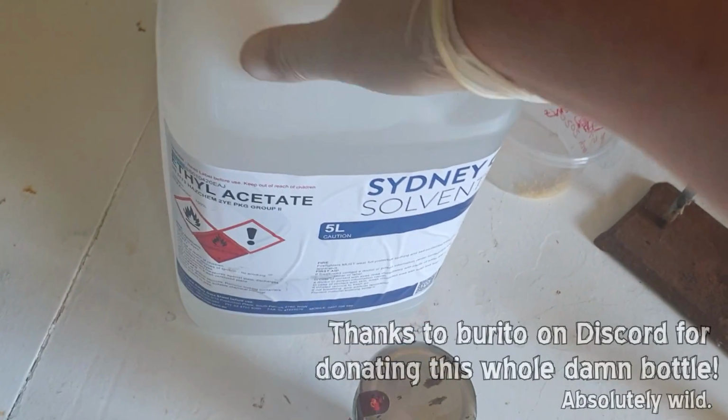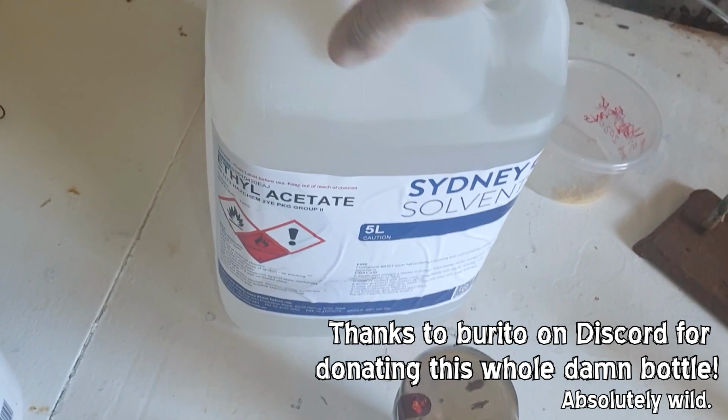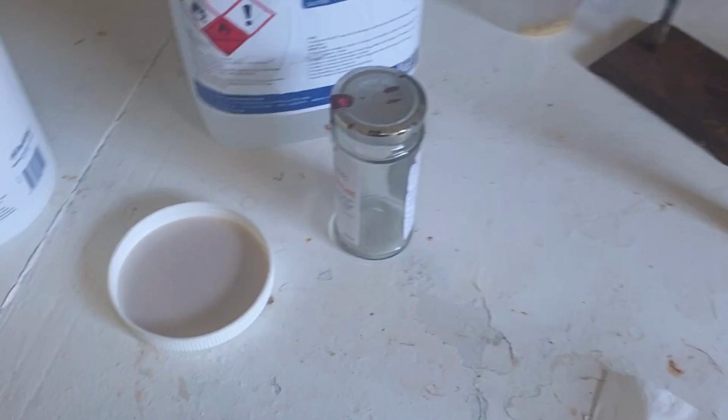Required some ethyl acetate, because the usual TLC mixes are ethyl acetate and hexane mixes, but now I don't have any hexane. For now, we'll use whatever the leftover dichloromethane that I have is, which is like 3 mils, you know, sweet fuck all, but we'll make do.